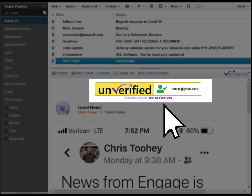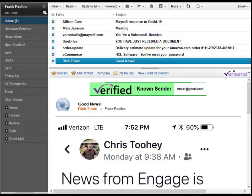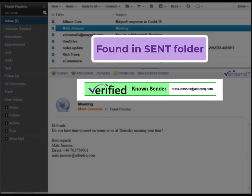I can add this person to my personal contacts and they will appear as a known sender with a green panel from now on. This message is from someone not in my contacts, but Verisend checks my sent folder and finds many messages sent to this sender, so they show up again as a known sender.